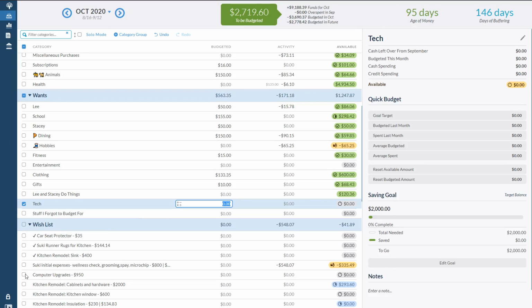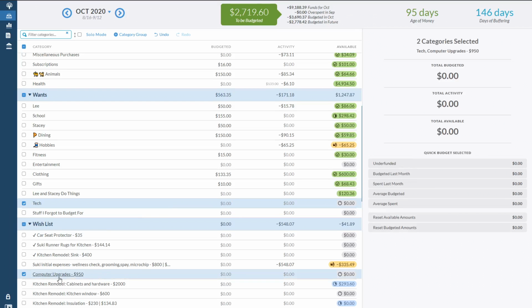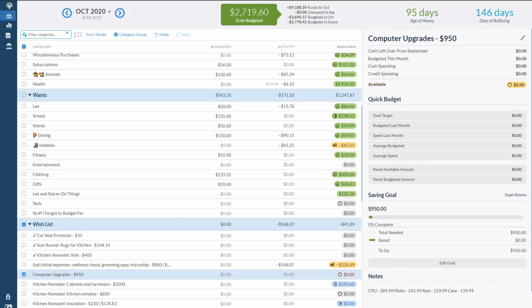Right now we do have one wish list item once we finish the computer upgrades, which is going to be about $950. Once that's completed, that will go into that tech category. But for now, we are not actually going to be putting any money into that area. We are prioritizing our wish list and our car payoff, so that will get funded as we have resources available and as our priorities align with that.